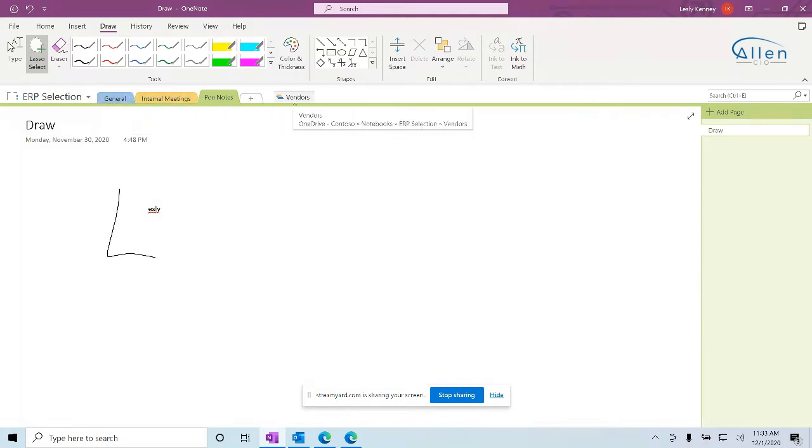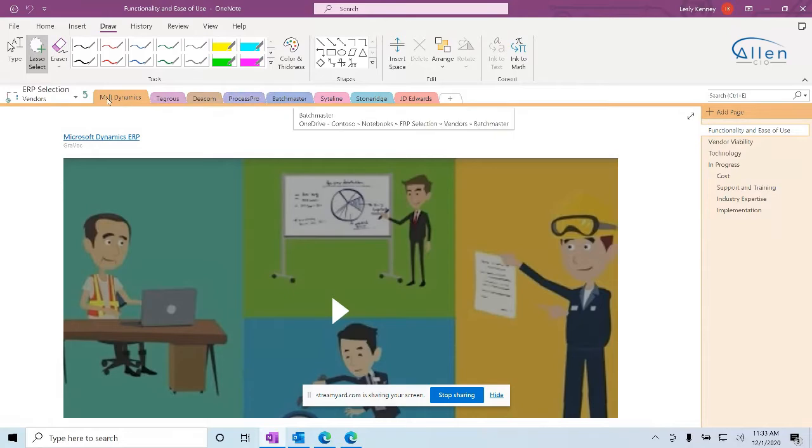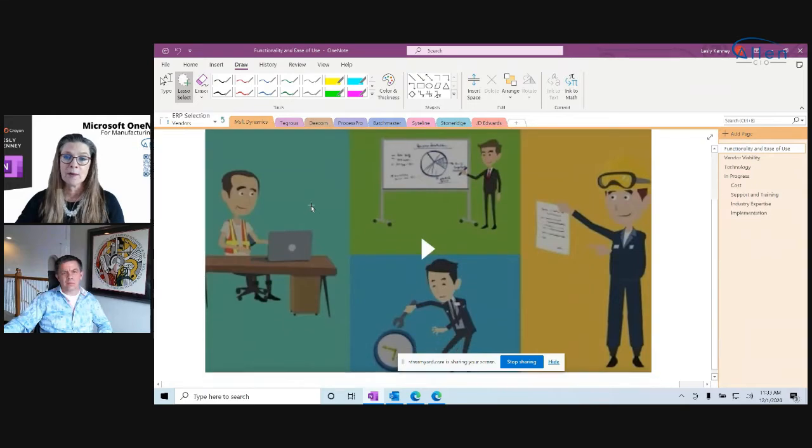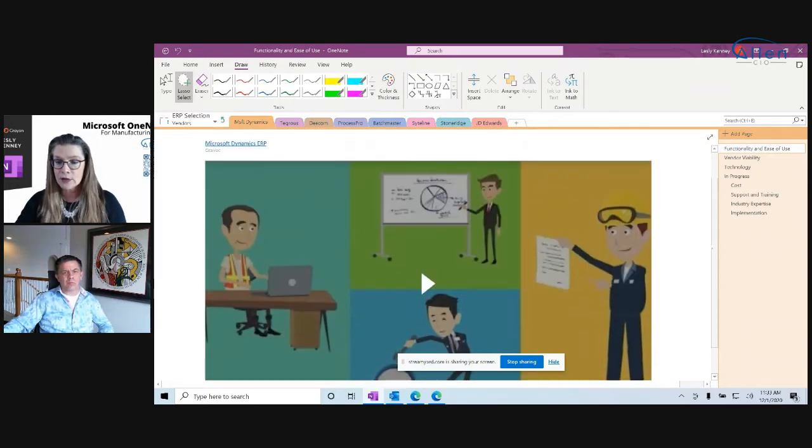And then as you can see, I have a section group here with all my vendors. These are all of the ERP vendors. And I actually modeled this off of a manufacturing company who was doing an ERP selection project using OneNote. And I was really impressed with the way they organize their information. So in this instance, we have a video that talks about the functionality and ease of use of Microsoft Dynamics ERP. Now, this video is a link from YouTube.